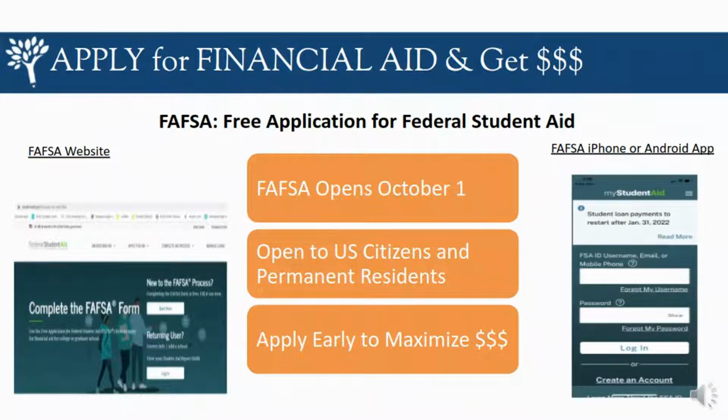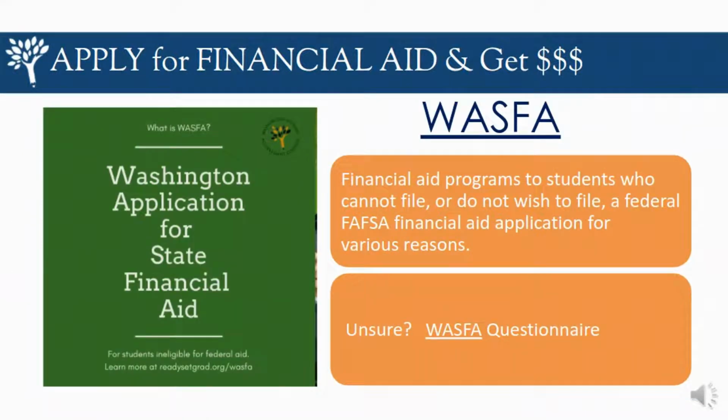If you are a family unable to complete the FAFSA due to residency or other issues, no problem. You can complete the WAFSA. We are fortunate in our state to have the Washington Application for State Financial Aid, also known as the WAFSA, which offers financial aid programs to students who cannot qualify or do not wish to file through the FAFSA for various reasons, such as immigration or undocumented status, defaulted federal loans, or U.S. citizens with undocumented family members. If you are unsure which application to use, go to Washington Student Council and take the WAFSA questionnaire, which is also available on the Career Center website.